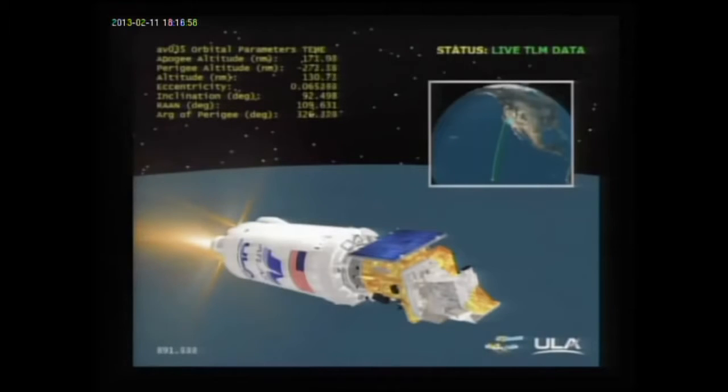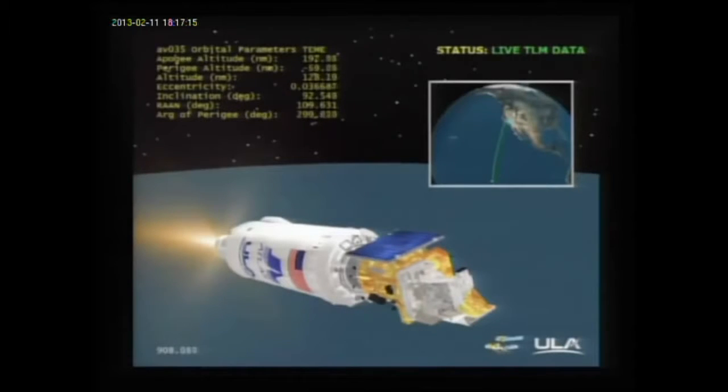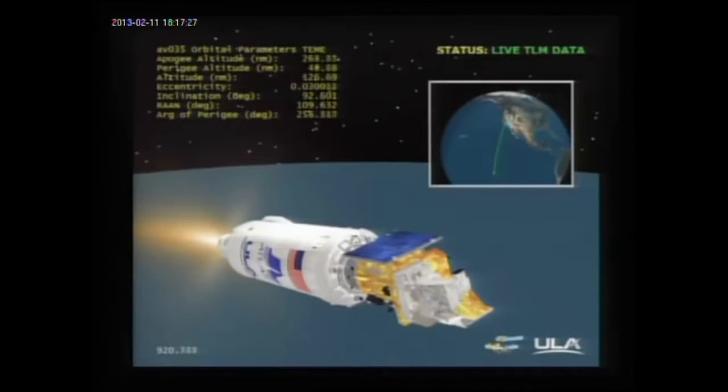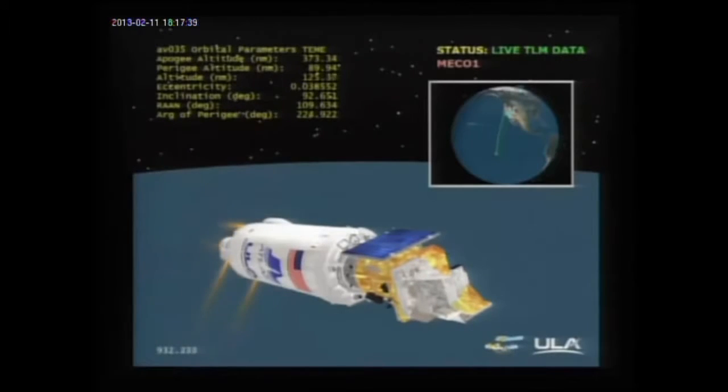30 seconds to nominal MECO. Everything looks good. And PU has gone open loop. Coming up on MECO. Cut off. Center main engine has shut down. Shutdown signatures are normal. 4S engines are on.